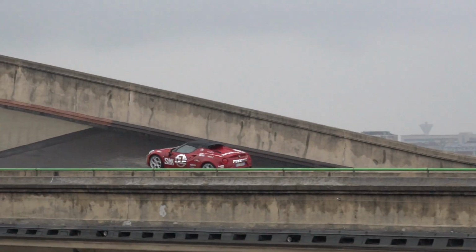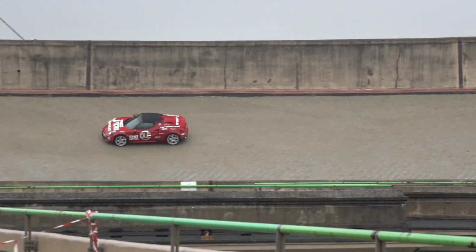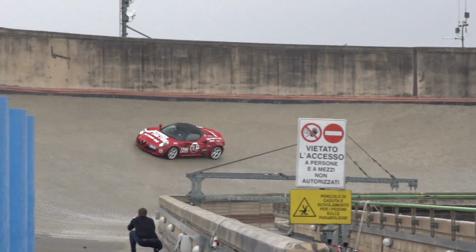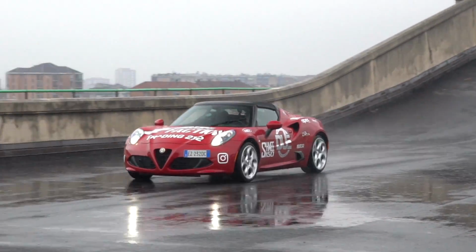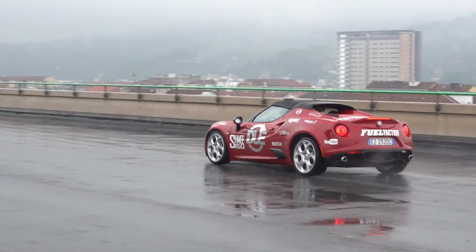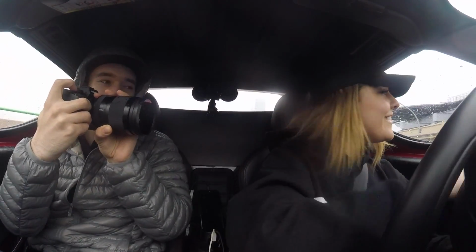Don't want to go too mental on the approach. To think going in a classic Mini around here must be insane. It's a bit bumpy. Wow, it really is wet, isn't it? Yeah, mate, it is super rainy, but that is great fun. Right, I want to put the window down a little bit though, so you can sort of hear it. I'll turn this off.